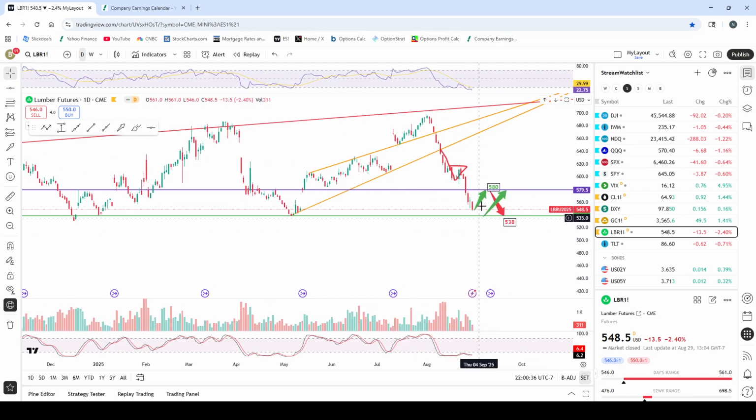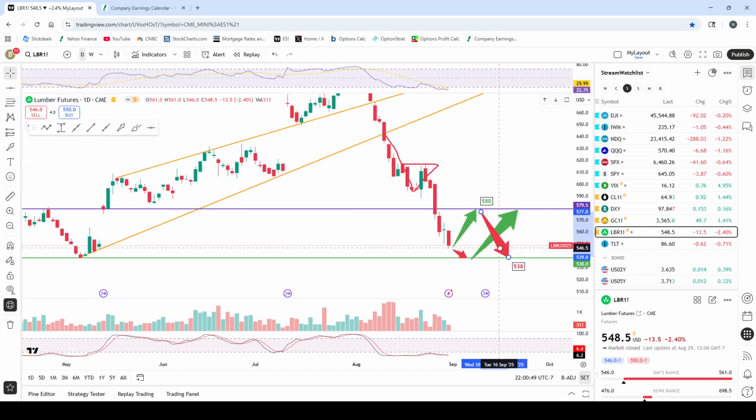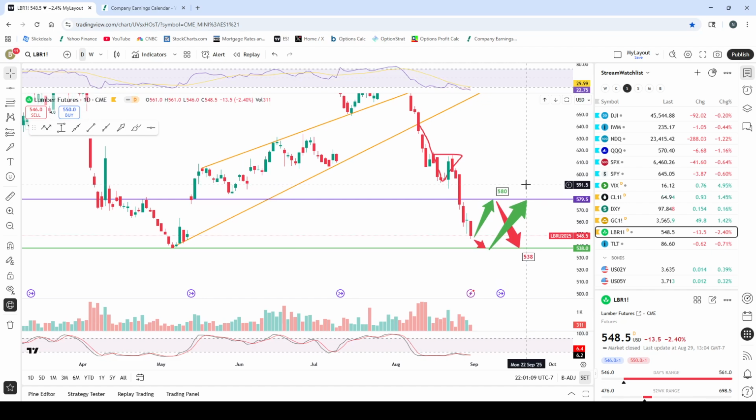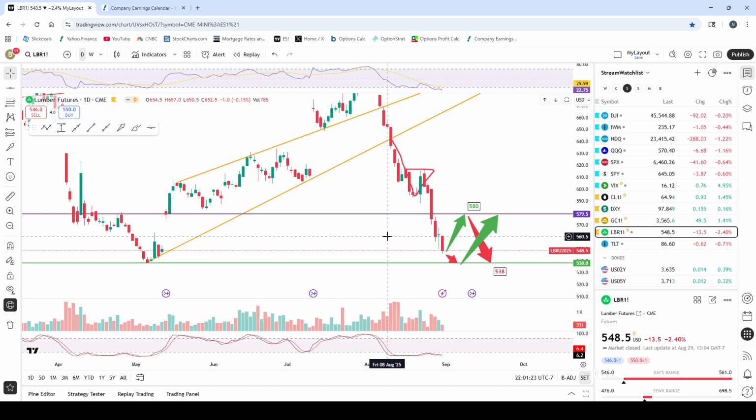Okay, so we have two scenarios. Either it bounces back later this week, hits, and then pulls back, or it's gonna come back here and then bounce again. So we will see how it works. But either way, I see more chance of a bounce than pulling back more. But it's only $10 away, so we have to see how it plays out.